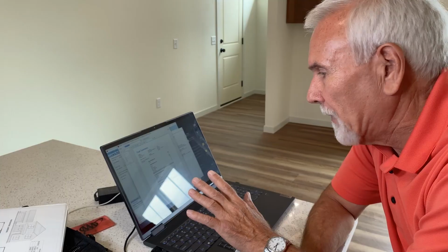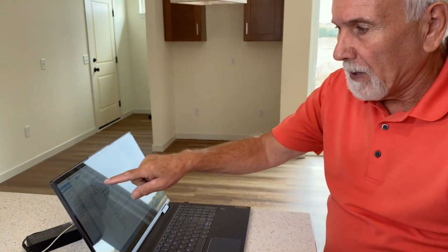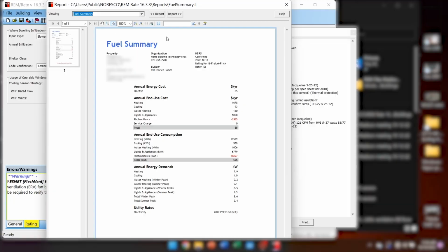Okay, what we looked at here today in terms of the actual tested building with the photovoltaics was that I wanted to look at the end consumption in a fuel summary report. So here I can see that on the annual consumption, the photovoltaics are going to generate about 18,397 kilowatt hours. And compared to the estimated load, it only leaves us with a difference of 556 kilowatt hours to purchase. And that's very, very small. So we're happy on that.